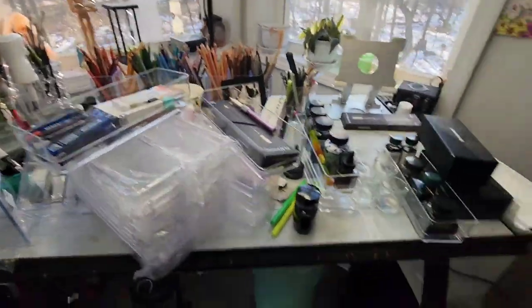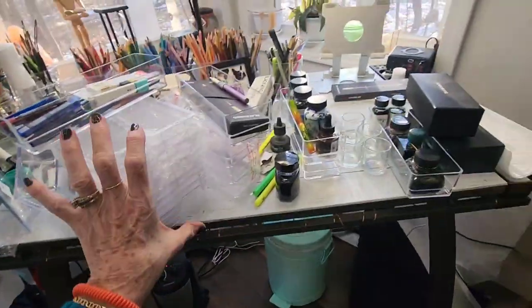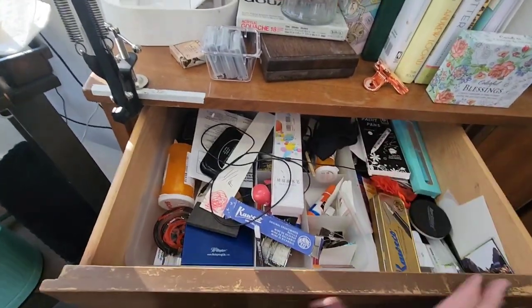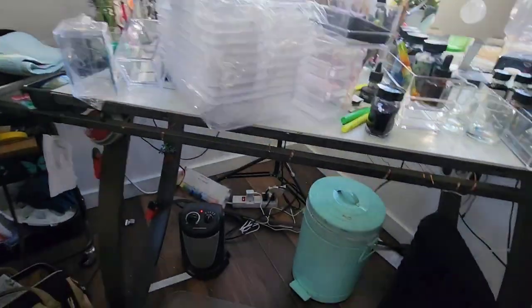Well, I've started another big mess. Right now, I have some organizers to try to organize my drawers, which are bombed. They're just bombed. And there's a lot of stuff removed from this drawer. It was getting so full that I couldn't close it. Same with this one. So I've got some organizers.